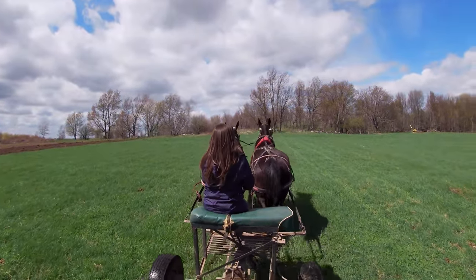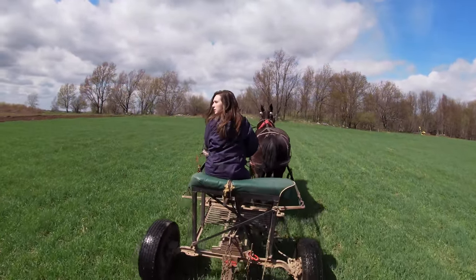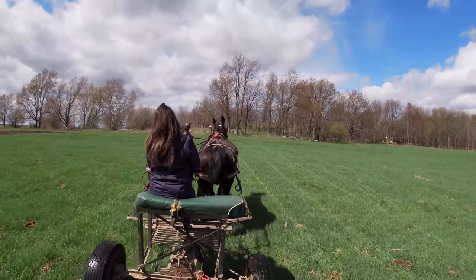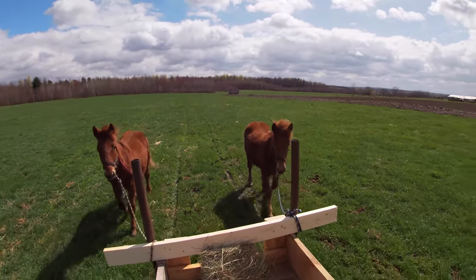So this last section that we're heading to is part of a permanent pasture. Some of the fence posts had just fallen down, which happens sometimes, so we're going over to repair them. The nice plowed ground.